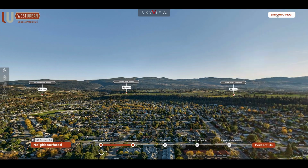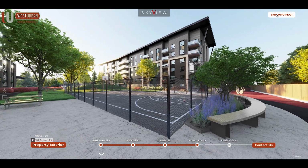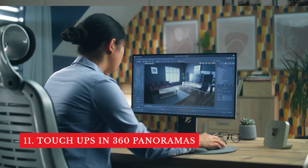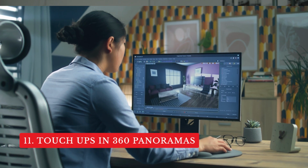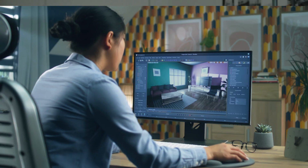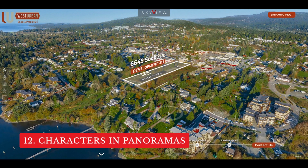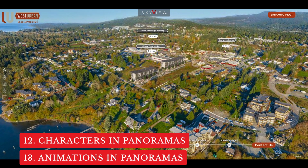The next reason for choosing 360 Pros to give your virtual tours the upper hand has to do with our ability to expand on what was actually captured. Firstly, we're able to touch up your 360 panoramas to ensure that your view is perfect, even if the shooting conditions were not. We can also add characters to your panoramas after the fact, and even animate movements to truly keep your users engaged and connected.